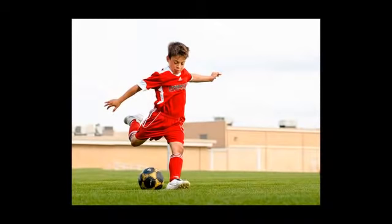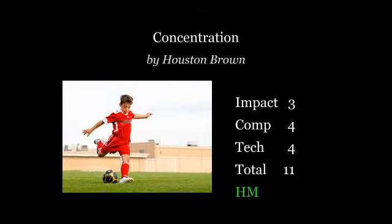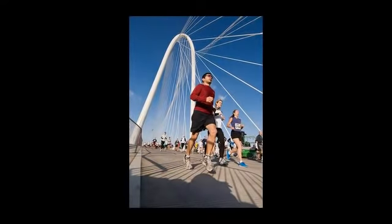The reason I think there's not competition here, there's nothing in the background that lends any idea that this is competition at all. If this is a setup photo, it's fine. If it is from a competition and I've misjudged that, I apologize. 3 for impact, 4 for composition, 4 for technique, for a total of 11 points and honorable mention.